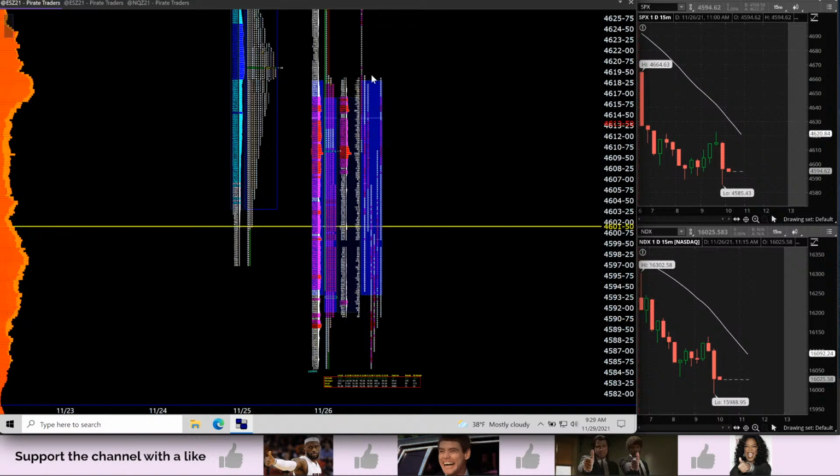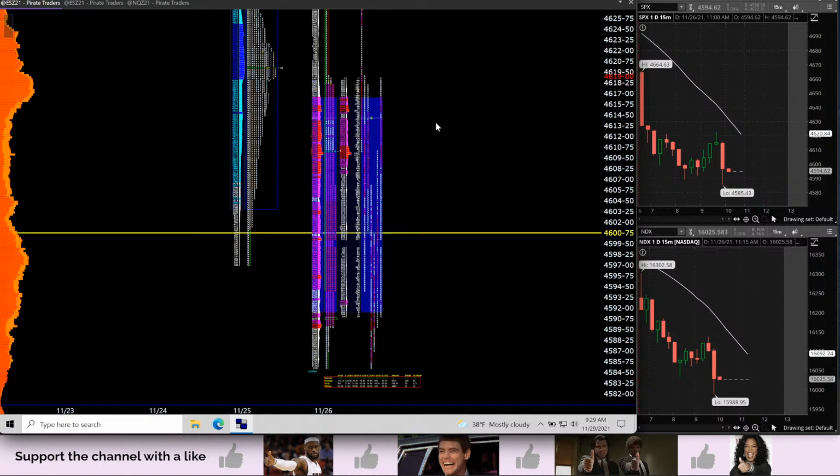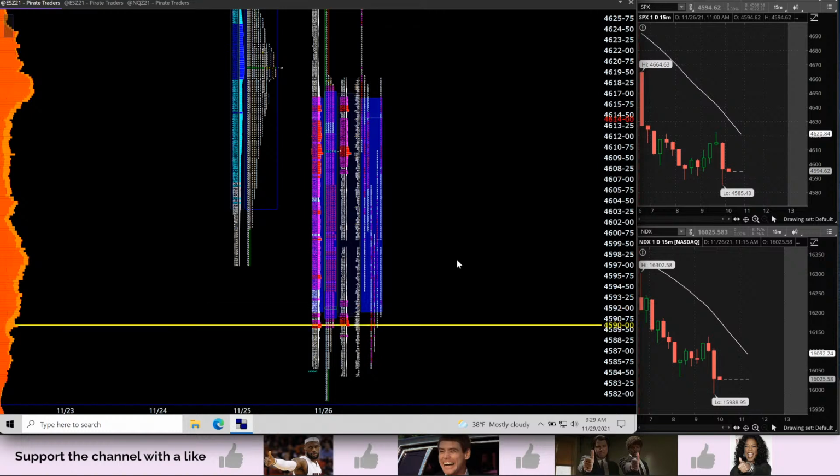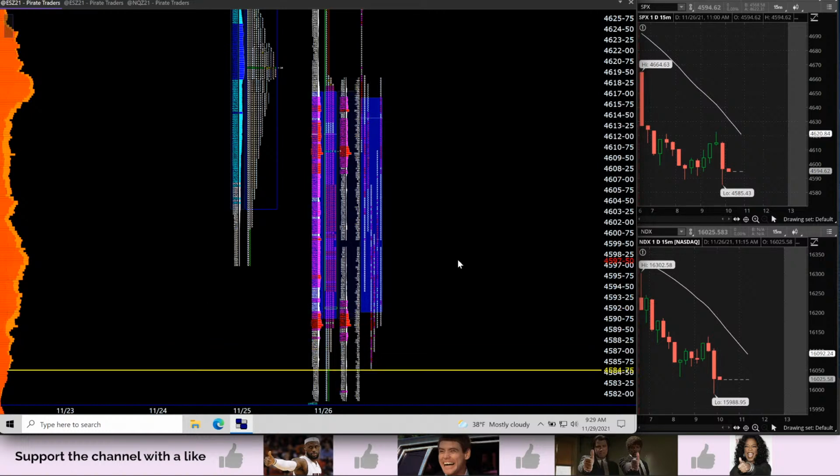Okay, they made a weak high there, weak G period high. So the sellers were short-term traders. They were successful though. There's your spike down.